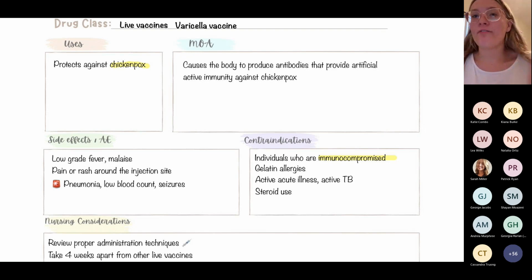Our varicella vaccine specifically is for chickenpox. While it is going to give us immunity from chickenpox, it's going to be contraindicated in immunocompromised individuals, meaning we just talked about cyclosporin. If you're on cyclosporin, you cannot get the varicella vaccine. Just review your proper administration technique, subcutaneous versus intramuscular. Note that this vaccine has to be given 4 weeks apart from other vaccines. And it's going to prevent chickenpox.